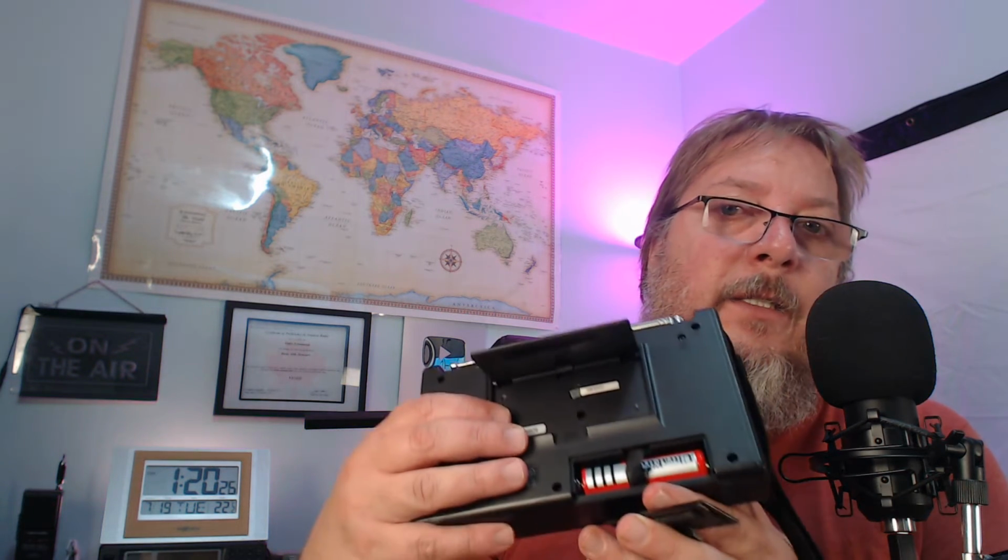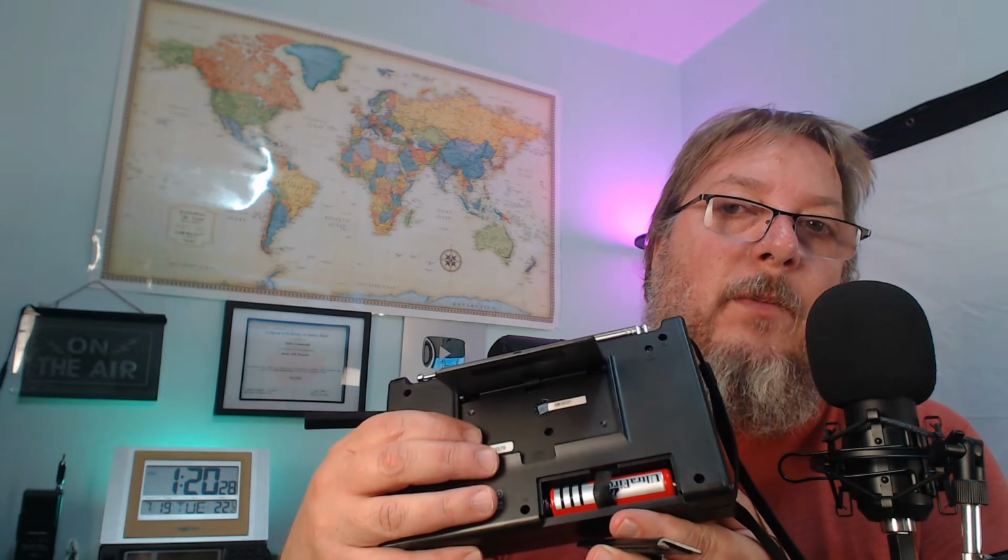It has an external antenna jack, of course. It has also a line out where you can feed audio to some device if you want. Of course, earphones. You can charge the battery because, once again, it's not a standard battery. It comes with an 18650 lithium-ion battery. This is what powers this radio.